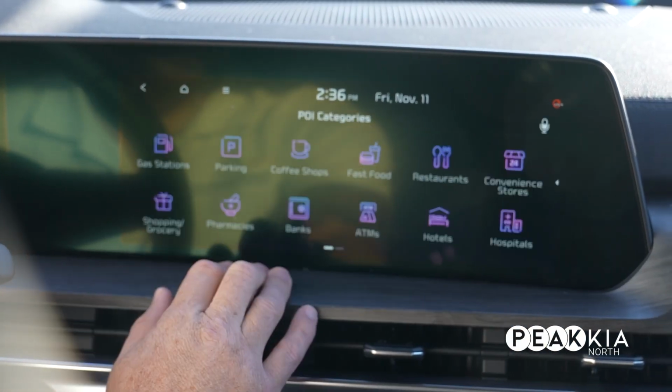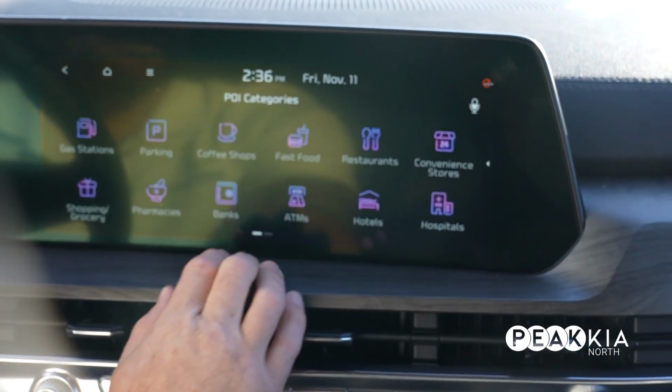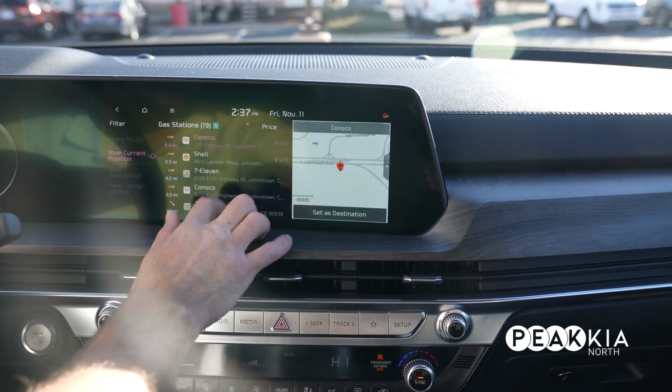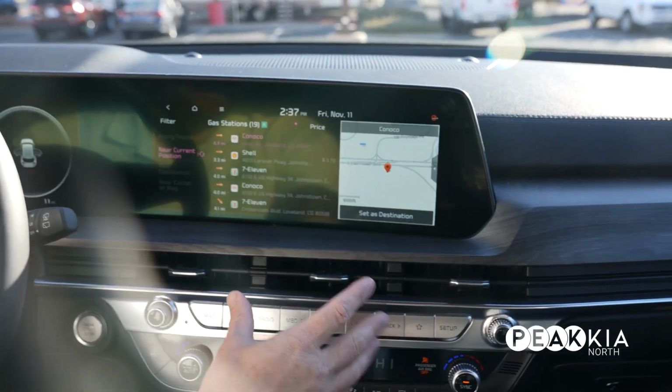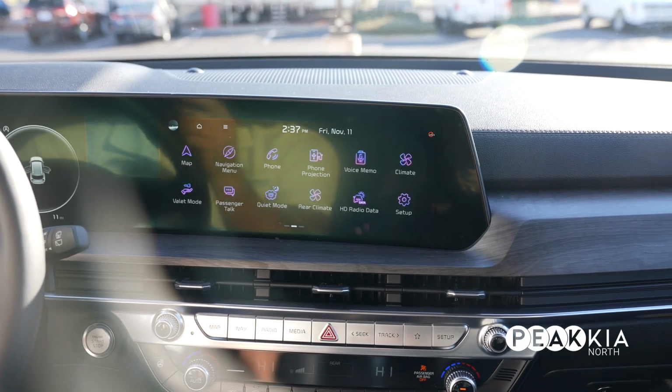Okay, POI categories, that's different. So if you know you want to do something like gas stations, going out to eat, convenience store, hit gas stations, it's going to show you everything closest to you. All of this in navigation is also voice activated with the button on the steering wheel.